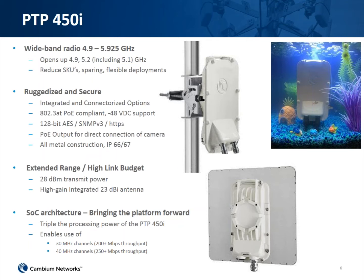So the other thing we've done with the 450i is made it very ruggedized and secure. You'll see the housing on the right-hand side, it's an all-metal housing with a sealed enclosure. We're following the industrial design of the PTP 650, which has been quite successful over a number of years in the most harsh environments. So we've used the similar industrial design. Again, all-metal housing. You'll see integrated and connectorized options on the right-hand side there. The panel antenna is a 23 dBi integrated panel.